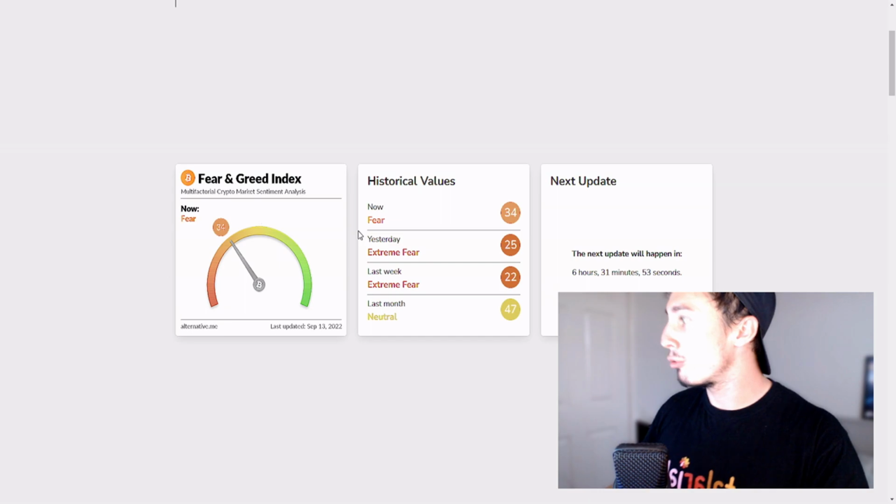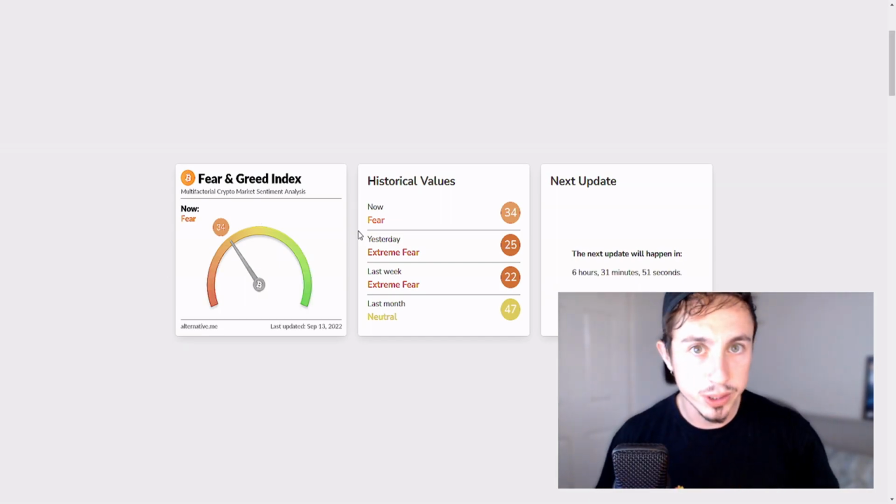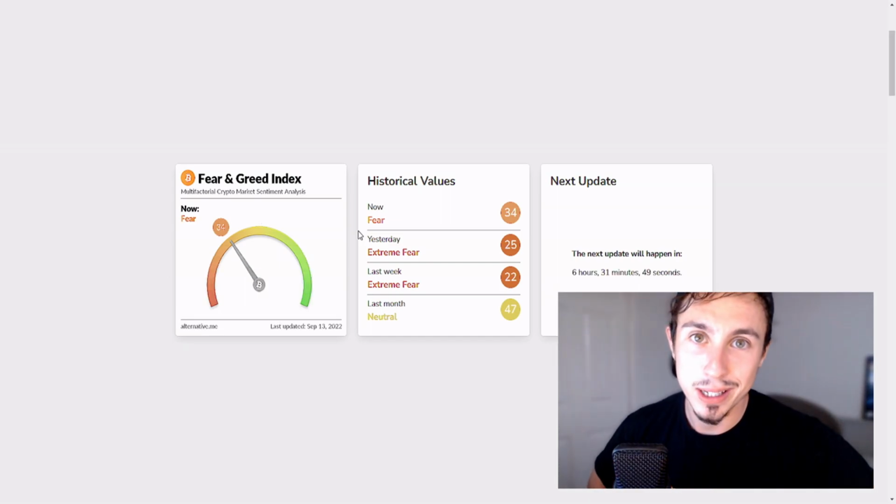And crypto fear and greed index today, well, we're sitting at 34, so the fear lingers in the market yet.